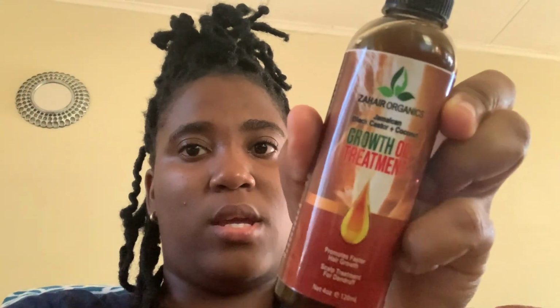And for my hair, I use this hair growth oil every day. So it is a Hair Organics growth oil treatment. It includes Jamaican black castor oil, coconut oil, and peppermint, guys.